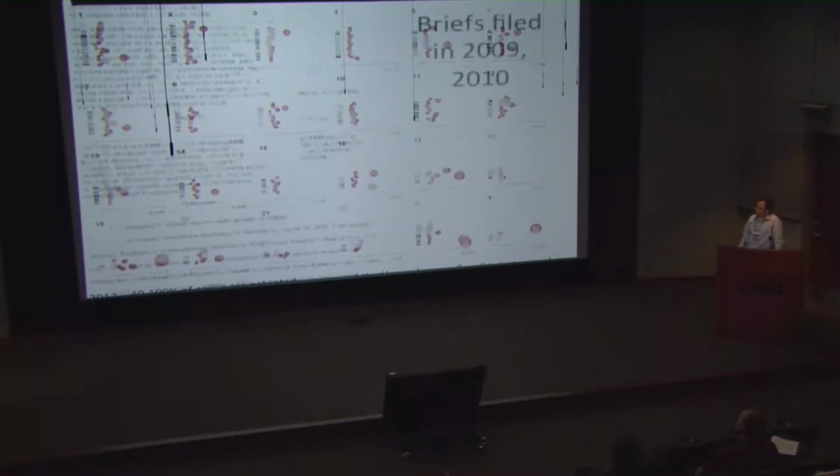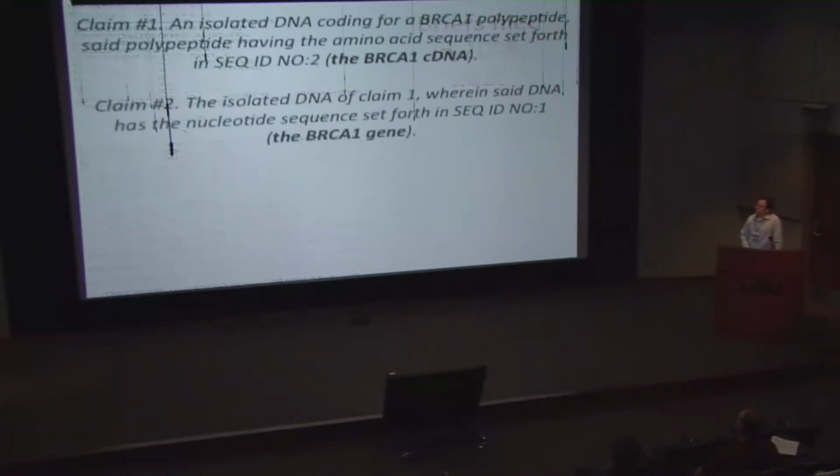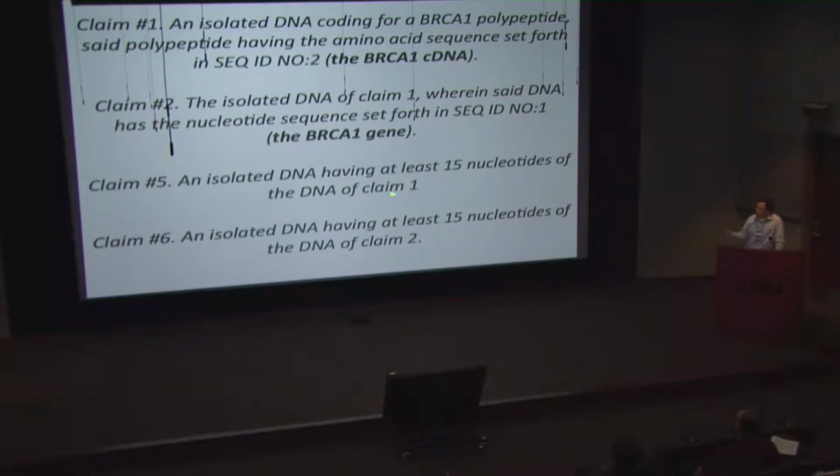So we challenged some of these actually in court. I worked with the ACLU to challenge these patents on what's called the Myriad BRCA patents. And particularly, it's these two claims, not only the gene, but also the cDNA. And if any of you have done an alignment to a genome, which I think everyone in this room probably has, they also claim things like this. Not only the gene, but any 15 letters of that gene that match any other gene. So you can imagine how non-unique this is.